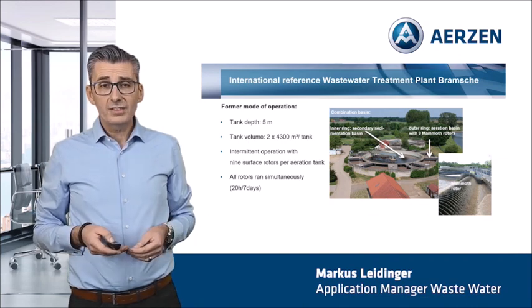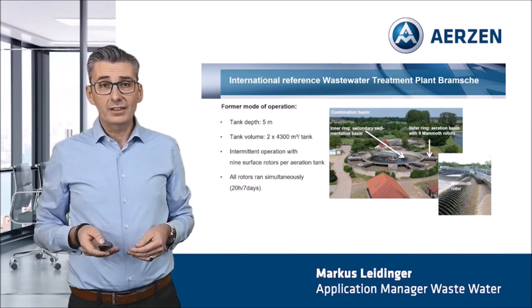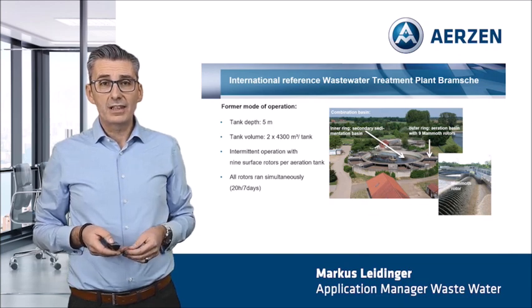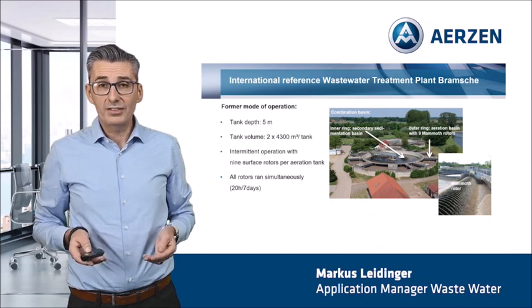The aeration basin is a combination basin. The outer ring is the actual aeration tank with the 9 mammoth rotors and the inner ring is the secondary sedimentation basin. The smaller picture shows you a mammoth rotor in magnification.